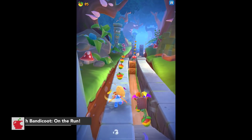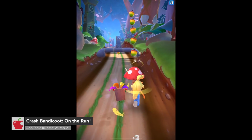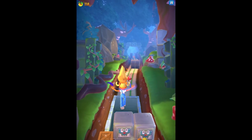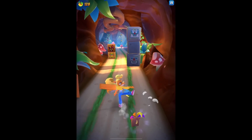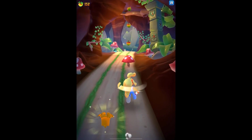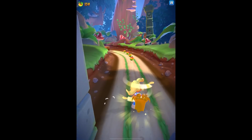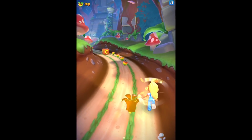Number 10, we have Crash Bandicoot on the Run. I typically don't recommend these types of games, but I can always make an exception for Crash Bandicoot, the king of runners. There is more here than just dodging dangers and knocking around monsters. We have an in-depth story, missions, boss battles, multiplayer, different islands, and more. Crash Bandicoot on the Run is free to play. It is supported on devices running iOS 11 or later.